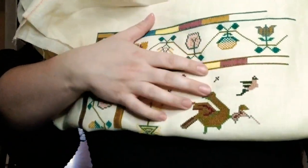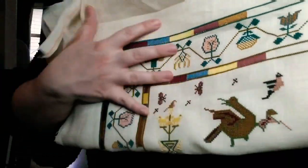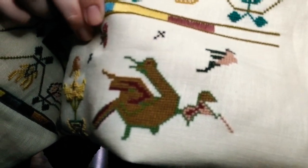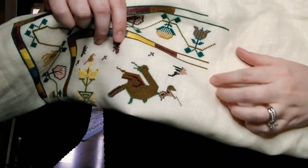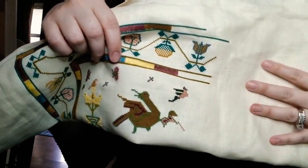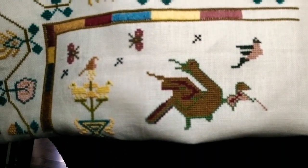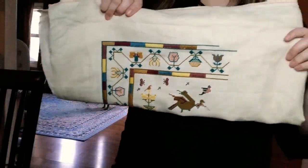What kind of cracks me up is there's this big old bird. To me, it looks like he has a club foot, so I always call him the club foot bird. And there's going to be a matching one on the other side because it's a sampler, and this one seems to be pretty symmetric too, all the way down. I don't know if he has a club foot. I don't know if that's supposed to be a flower or what that little guy is there, but I just call him my big club-footed bird. There's a lot. I didn't realize how many birds are in this. There's a whole bunch of birds in this. But I think when it's done, it's going to be beautiful.